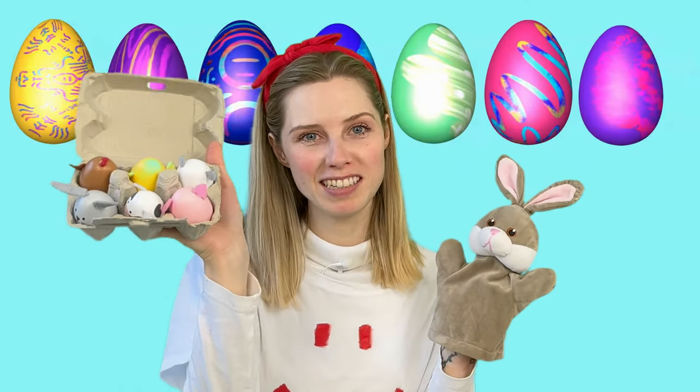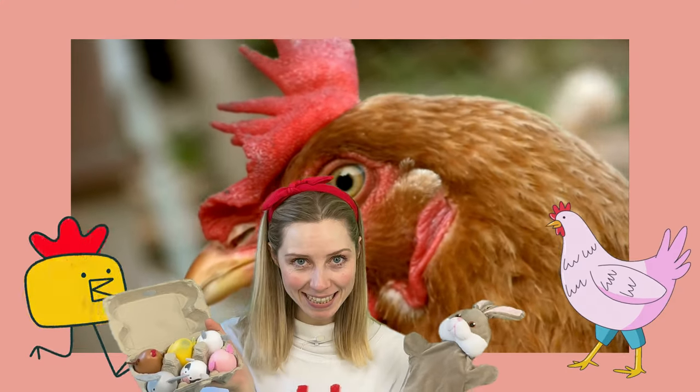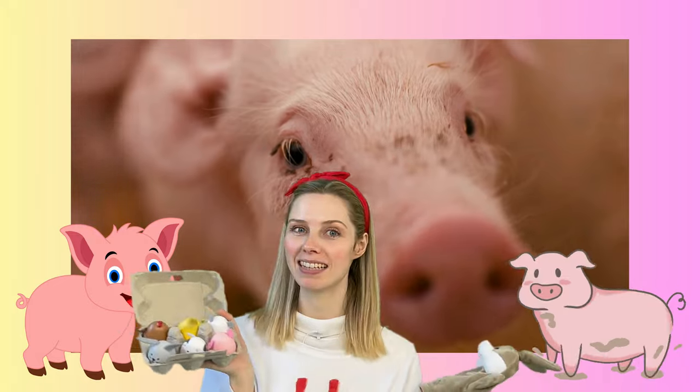I hope you liked meeting all these funny eggs and our friend Bunny. Which one did you like the most? The cow, the sheep, the chicken, the chick, the bunny, or the pig?